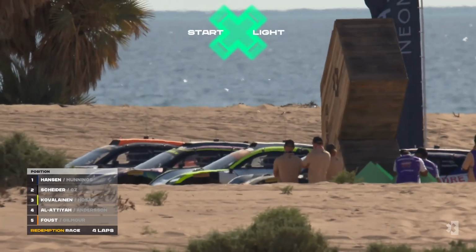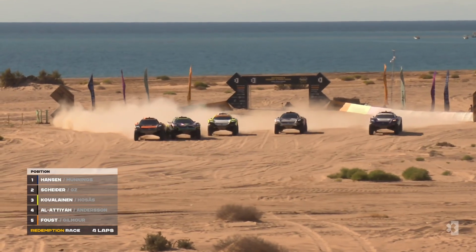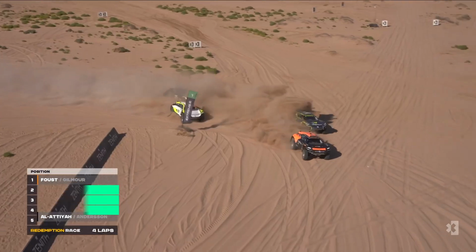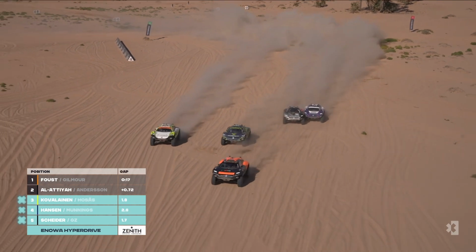When the green comes on, none of the drivers can predict it. Look at that reaction time, almost equal across the whole grid, moving backwards for Carl Cox Motorsports. Sideways contact there. Alatia into Tanner Faust. Tanner Faust has the inside line of the whole shot. Kevin Hansen, Kovalainen. Hansen was in that car last year, has moved to the inside line.